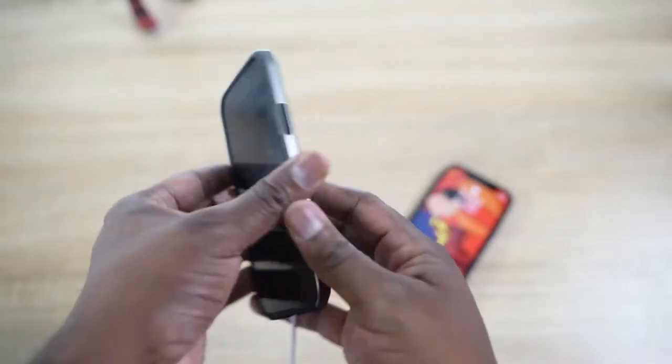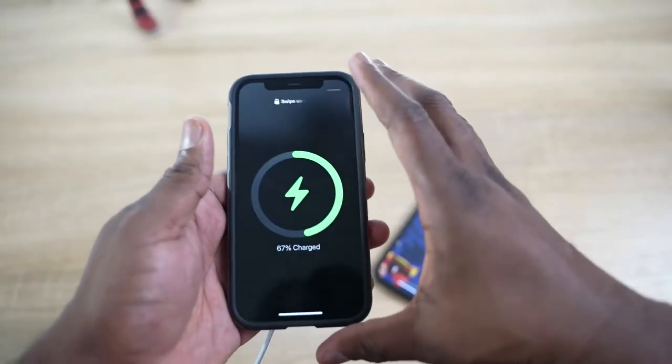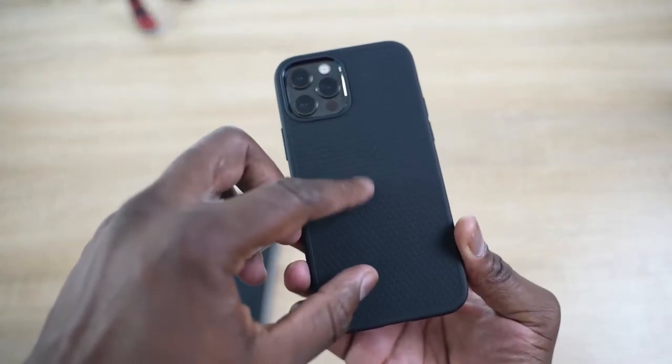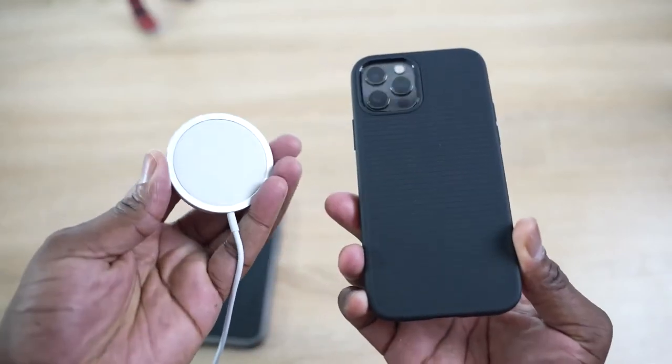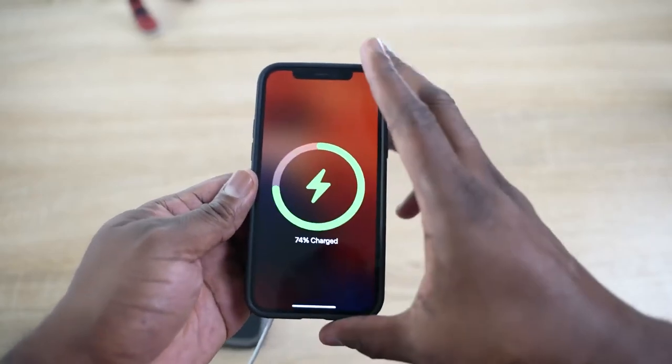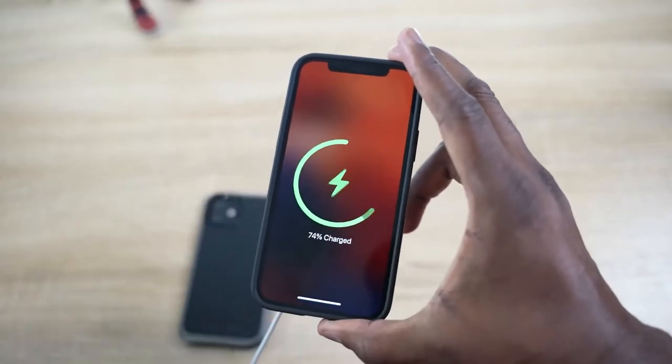Now, the other benefit to it is also it works with the MagSafe charger, which is nice to see, and the MagSafe charger also works on the Liquid Air case on my iPhone 12 Pro. I do like the Liquid Air because it's a little bit softer, especially since this is a heavier device, so it feels a little bit lighter on there. But again, MagSafe charging, it works while I'm using the device, which is great to see.